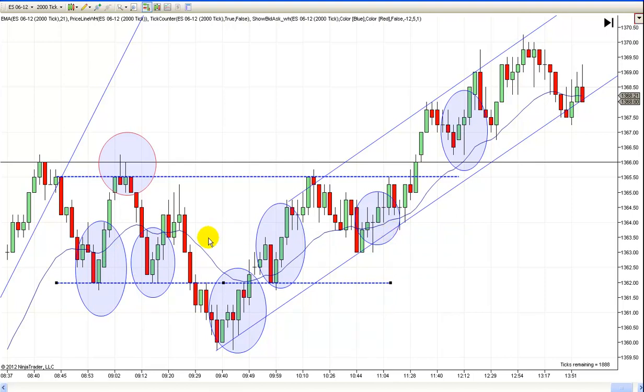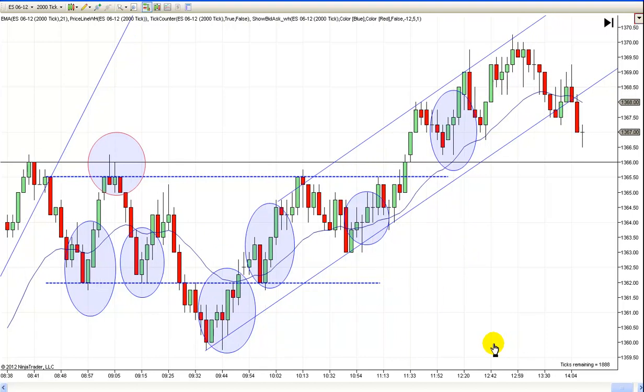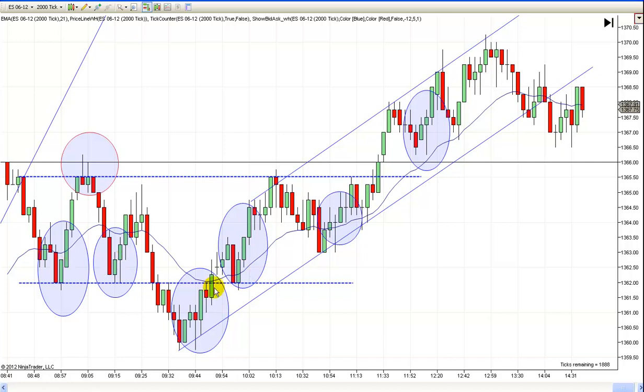But here's your trading range right here. Your support's down here, your resistance right here, and you had this failed break lower. And so that's a great trade. And all these trades across the support area were good trades.